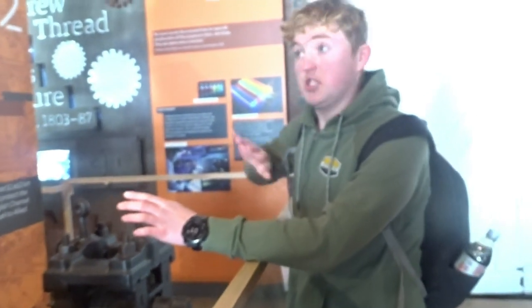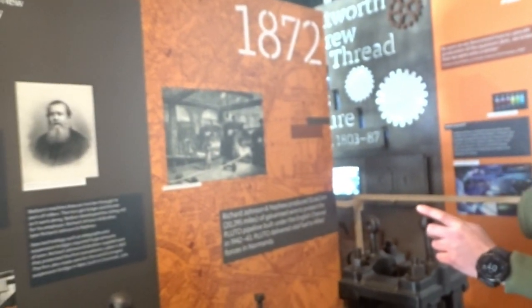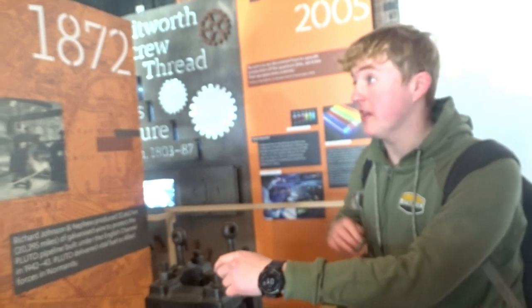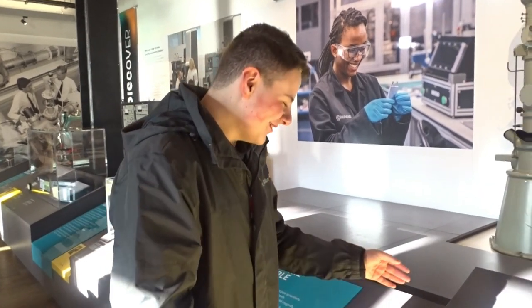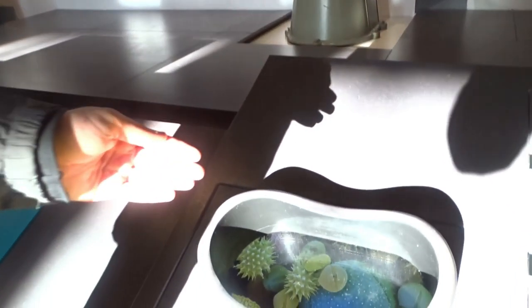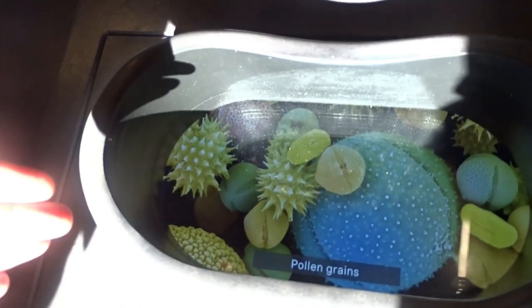So you can see here, in 1872, they made this machine that cut the number of employees from 6 people to only one man and woman. So that game-changed the wire industry, making 20 tons of wire a day. It's quite cool.